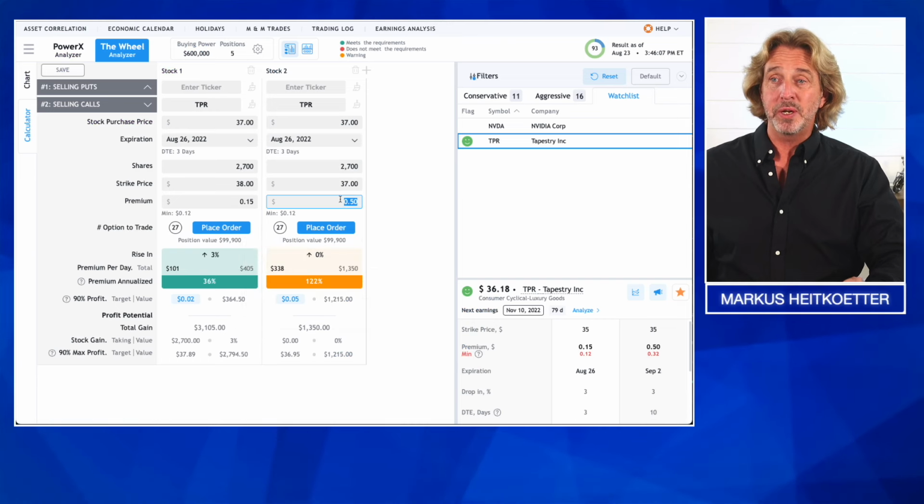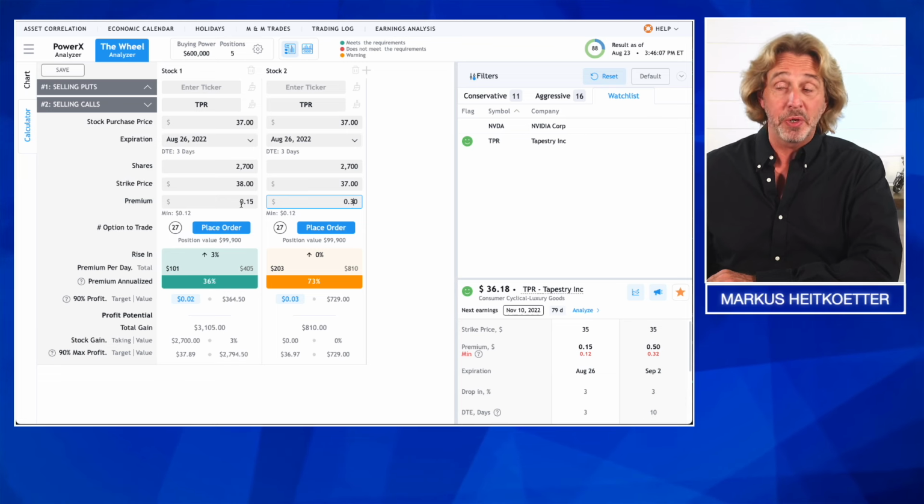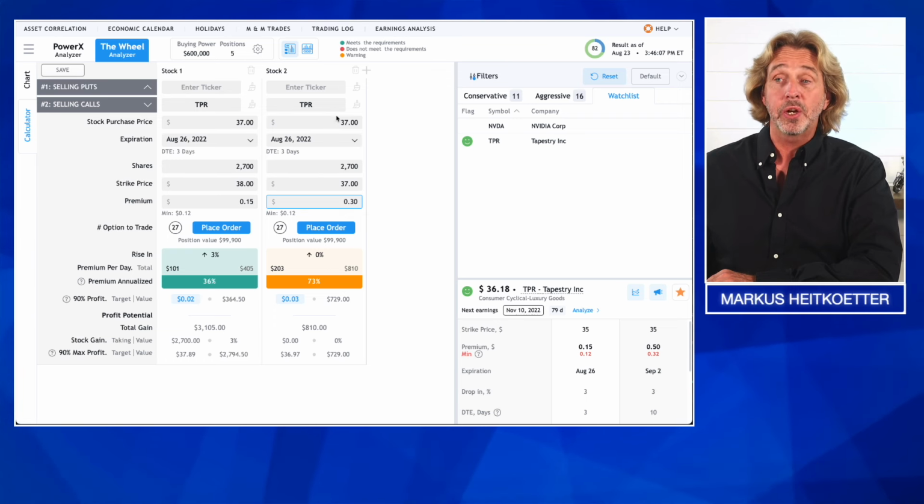So this would be 30 cents, meaning that I get twice as much premium. Now, that's very compelling, right? So I can make $810 versus $405. So why wouldn't I go for the 37 and for maximum premium?